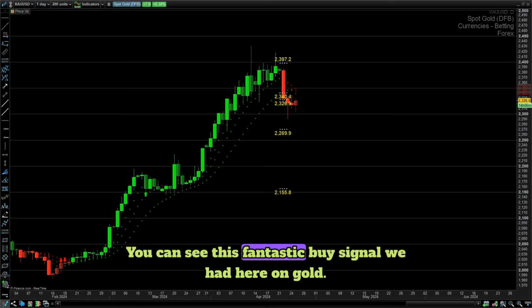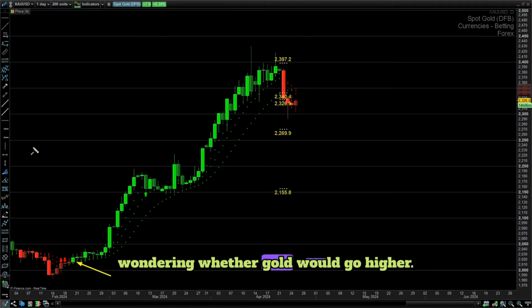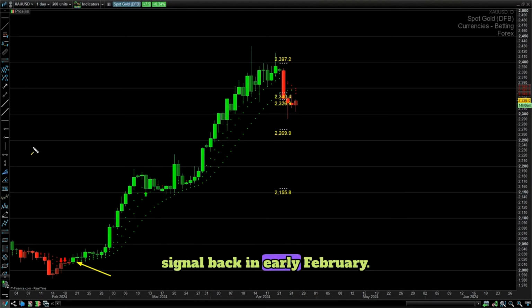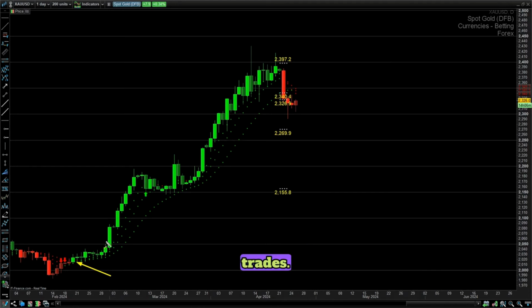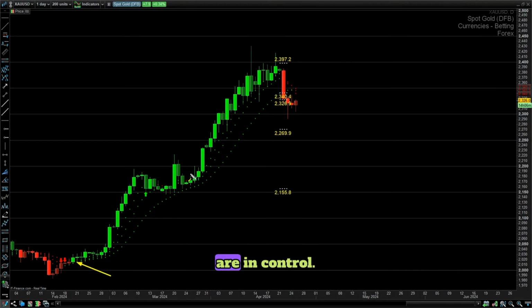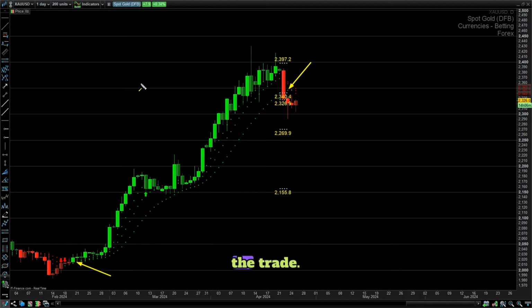You can see this fantastic buy signal we had here on gold when everybody else was scrambling around wondering whether gold would go higher. Our award-winning Pro Trading system gave us a green buy signal back in early February. And I would imagine a lot of times traders wonder when to get out of trades. Whilst our Pro Trading system stays green, that is telling us that the buyers are in control. And as soon as it goes back to red, then we're looking to exit the trade.